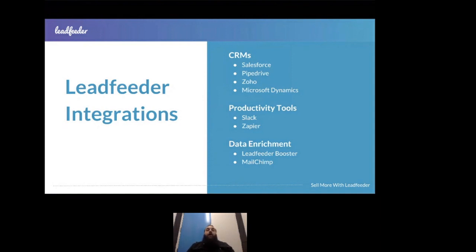And then in addition, the other integrations we have for data enrichment, Leadfeeder Booster, like I mentioned earlier, allows you to tag in individuals that visit the site, so you can see how many people are involved in a particular visit. We also have a MailChimp integration, which if you're using MailChimp, I highly recommend setting up the integration. It actually allows you to view when specific individuals viewed an email that you sent and then clicked through and came to the site. So it's one of the ways that you can actually identify a specific individual that is coming to your site.